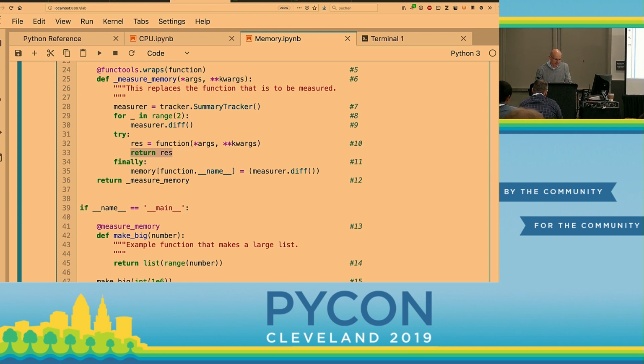So I do my memory measurement before I return this thing. That's what I do here. So I use a try finally here to make it. Yeah, so you can try it. The finally will be executed before the return finishes the function, so the result still exists inside the function. And I just use my diff here, and I store it in the dictionary.